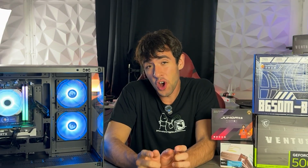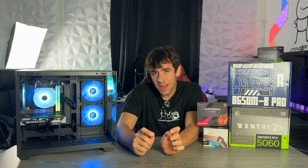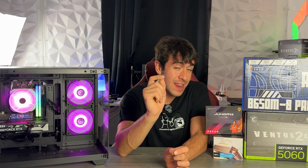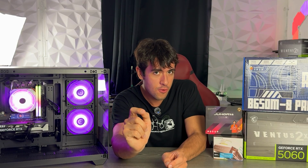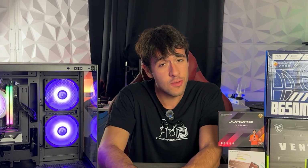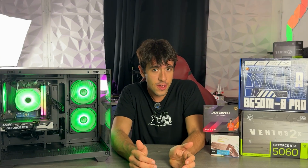Just a little bit over 500 bucks for an RTX 5060 gaming PC with DDR5 and basically latest gen Ryzen, not really latest gen, but based on the latest gen AM5 platform. Well, this is actually doable. And if you're thinking, hey, it's not possible because the GPU takes up basically half the budget, well, it is actually true. The GPU does take up around half the budget, and we spent the other half very well.